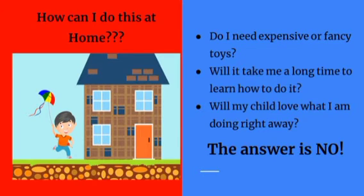So, now that you know functional play is beneficial, you may be wondering, how can I do this at home? You may be thinking, do I need expensive or fancy toys? Will it take me a long time to learn how to do it? Will my child love what I am doing right away? The answer is no. There, I went ahead and answered some of the top questions parents always ask me.